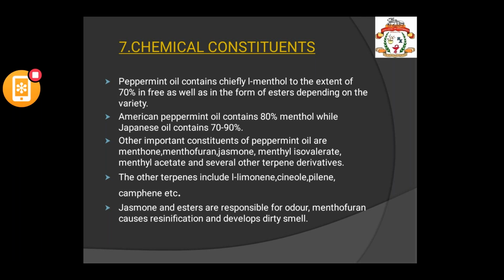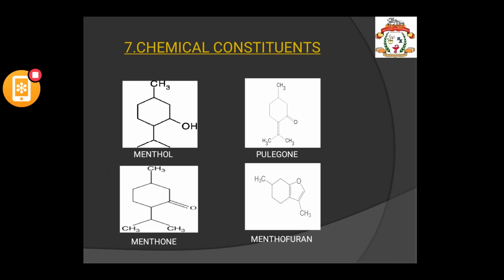Other important constituents of peppermint oil are menthone, menthofuran, jasmone, methyl isovalerate, methyl acetate, and several other terpene derivatives. The other terpene derivatives include limonene, cineole, pinene, and camphene, etc. Jasmone and esters are responsible for odor. Menthofuran causes resinification and develops a dirty smell. These are a few chemical constituents you should be familiar with: menthol, pulegone, menthone, and menthofuran.